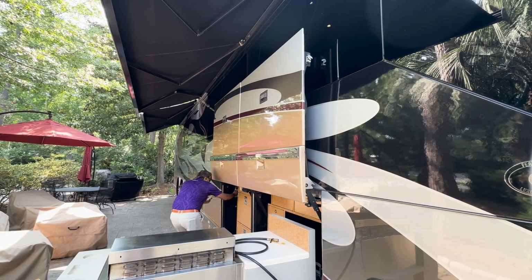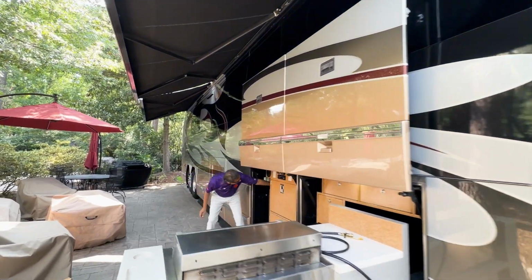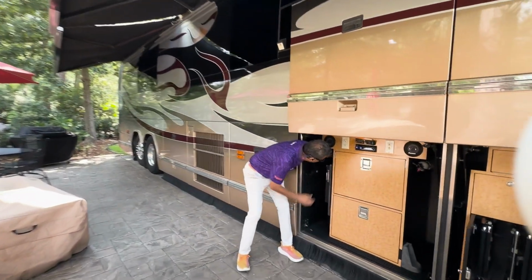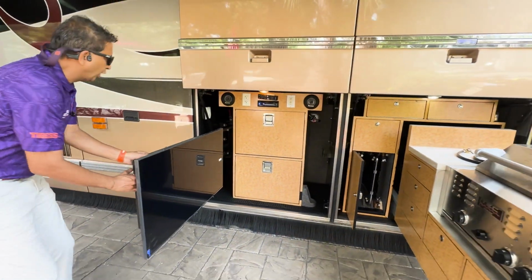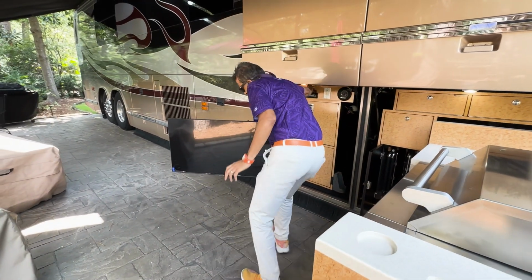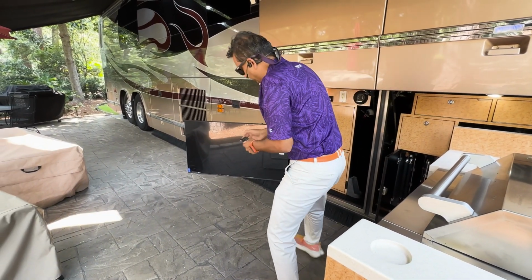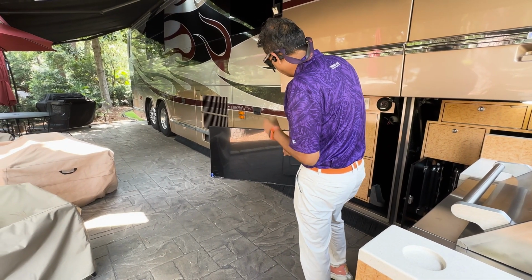All right, I'm going to put this back here. Oh, let me show you. There's a lever back here. You unlock it and you got a nice Samsung. It's a brand new smart TV. Let me show that to you guys. We don't have to go into detail on it. Did it come on?